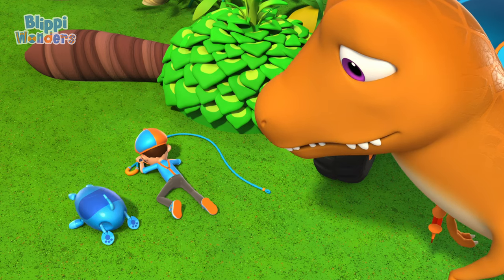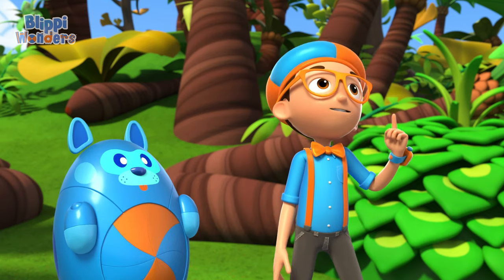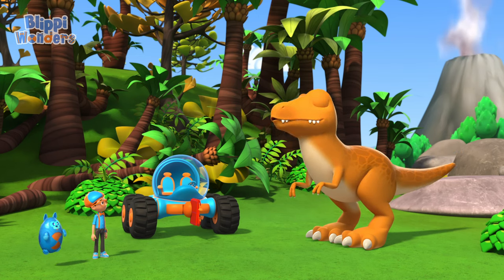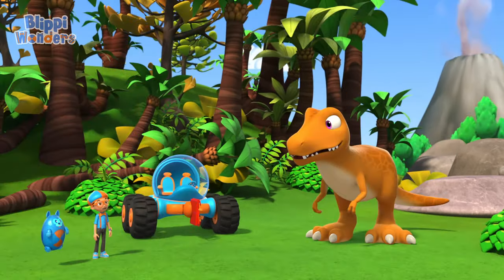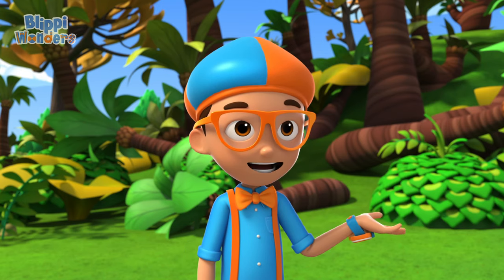Something tells me that's not how a walk is supposed to go. We gave it a try, but I'm not sure if dinosaurs are meant to be pets. I think you're right. We're meant to rule the jungle. Yep, and you helped find the answer to my question. Would a dinosaur make a good pet?